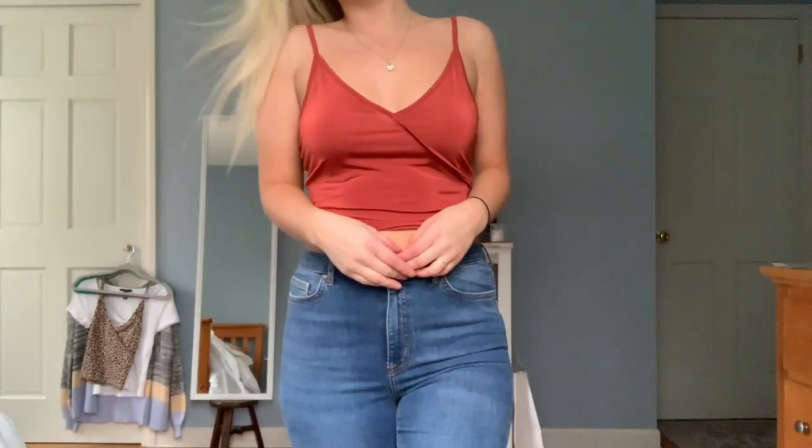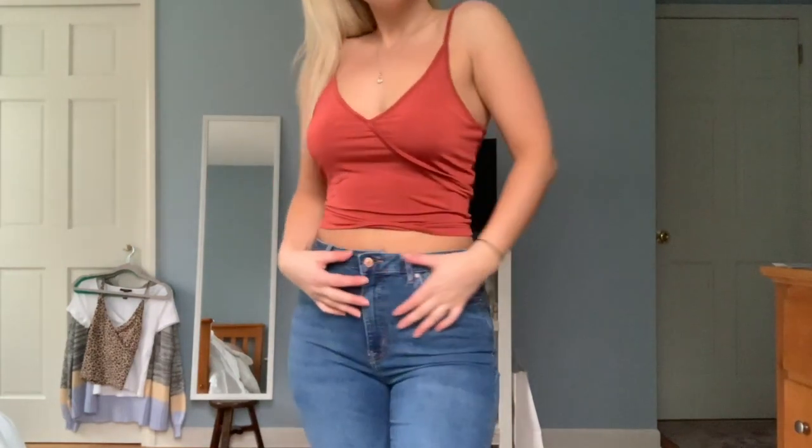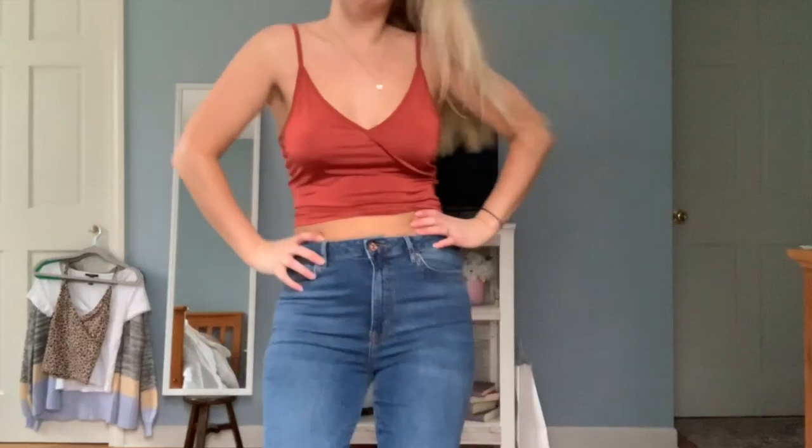These jeans are also from Forever 21. I got them in a size 26 and they are humongous on me, but that's fine because again, I can just wear them out to dinner and not be afraid of a food baby. But I think they're really cute. They complement my body well, and yeah.